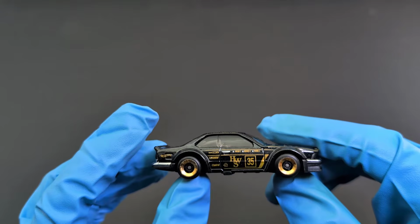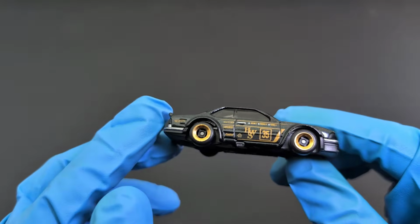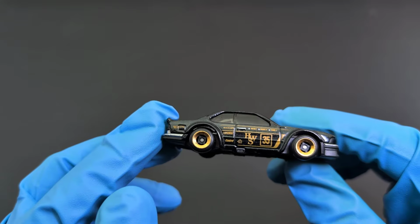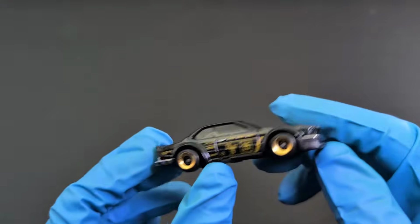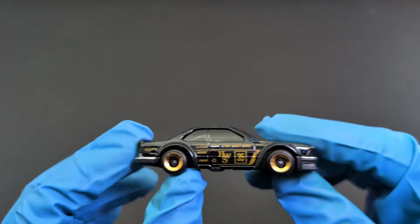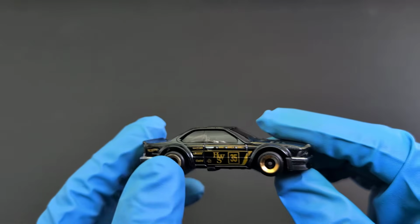First of all, as we talked about the paint job, the paint looks nice. The black and gold also has those wheels which we saw first on the Alfa Romeo GTV, and these are nice wheels. They look more of a modified kind of way, so it's not like stock.